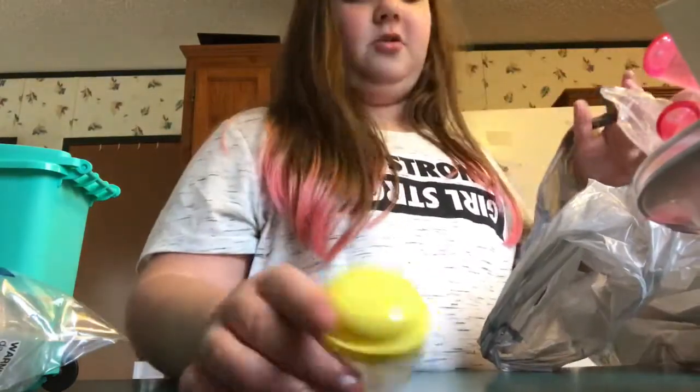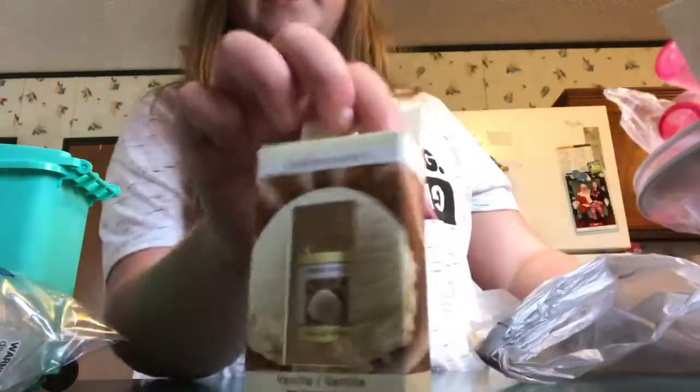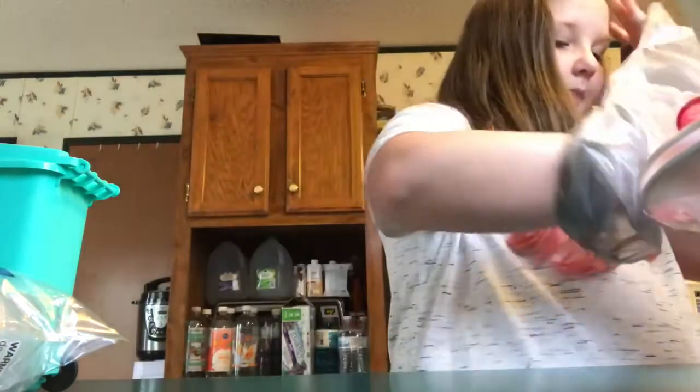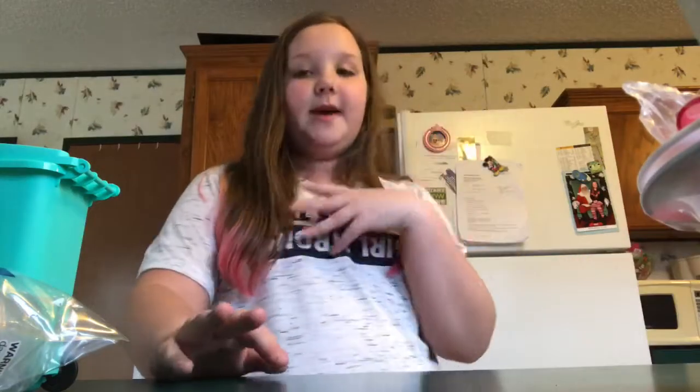Then Mason got this, but he didn't take it home. And then me and Mason found some vanilla scent at the Dollar Tree. And that is it for what I got today. Like I said, I got 12 shirts and 3 pairs of pants.